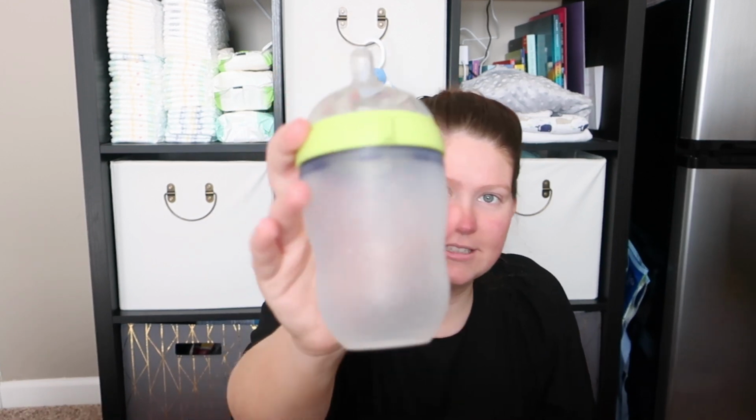So I've kind of broken everything down into categories. So I'm going to start with feeding. First I want to talk about this bottle. Hopefully you can see this bottle pretty good. Hopefully it's in focus. But this is the Comotomo bottles. I hope I'm saying that right, but this bottle is amazing. He loves it. He's eyeing it right now.